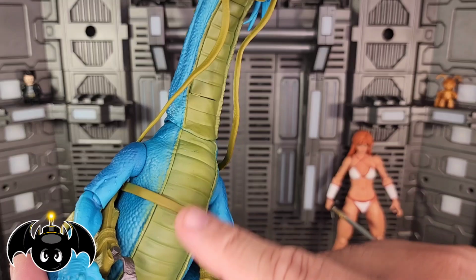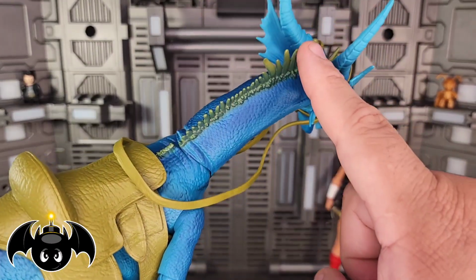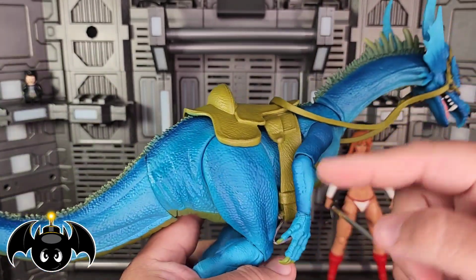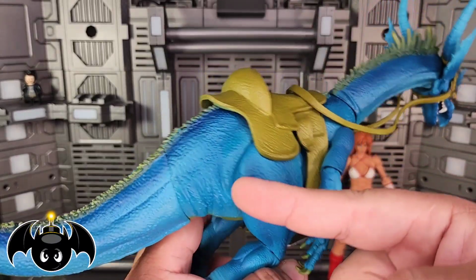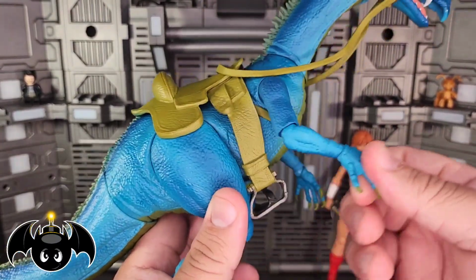Again, you have that green for the belly here, but then he has that light blue that fades into the dark blue, and then you got more of his spikes going down all the way to the tail. Now the tail is a separate piece. You're going to have to pop that in, and it's a really tricky piece to get on there. It's really hard, so mine might fall off a little bit because I know I don't have that in there anywhere as secure as I would like.